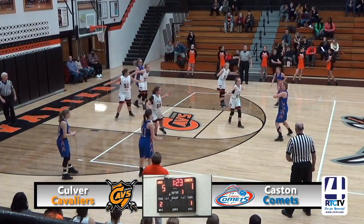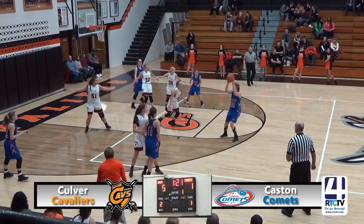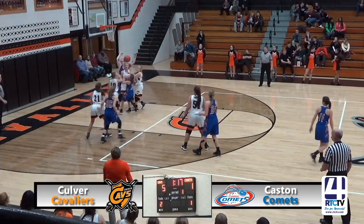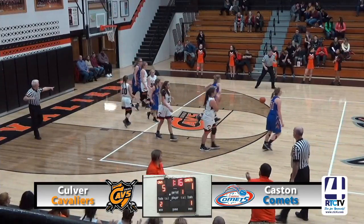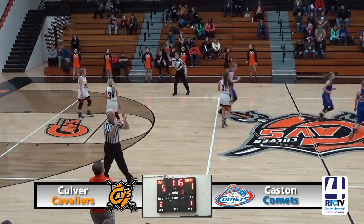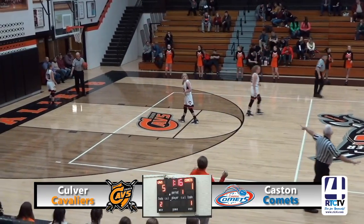Sends it to Klein, who sends it to Daig. Back to Klein, back to Holt, back up to Klein. Klein driving in. Fake and a drive. And just off the mark. The Comets are getting open for their shots, just can't seem to make them here tonight. Yeah, that looked like a foul on Allie Wheezy. That'll be her second, team second.